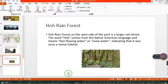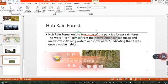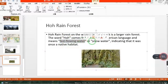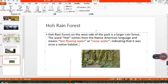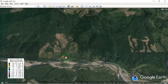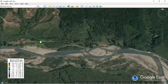The word "Hoh" comes from the Native American languages and means fast flowing water or snow water, indicating that it was once a native habitat. Very interesting. Let's zoom in to see the whole rainforest.